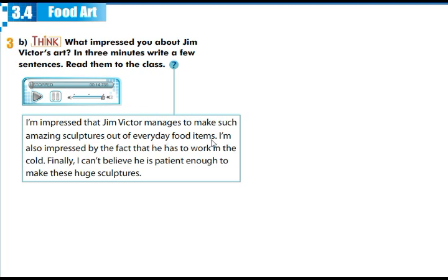Good. Out of everyday food items. Items تعني objects تعني الأشياء. Items. I am also impressed by. أنا مندهشة أو معجبة. I am also impressed أو عندي انطباع جيد. I am also impressed by the fact that he has to work in the cold. أنه يشتغل في البرد. Finally وأخيرا I can't believe he is patient. هو صبور. لا أستطيع أن أصدق أنه صبور. Enough. He is patient enough. له صبر كافي enough to make these huge sculpture. Huge means كبير جدا. It means very big. Okay, huge sculpture. So try to say, so that was her impression. So tell us what is your impression in our group. Let's move on.